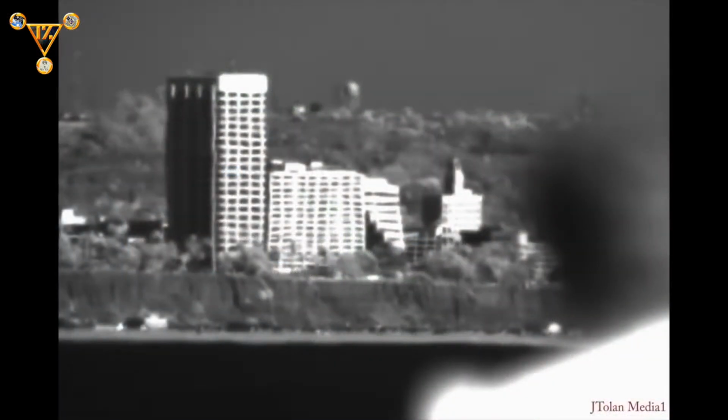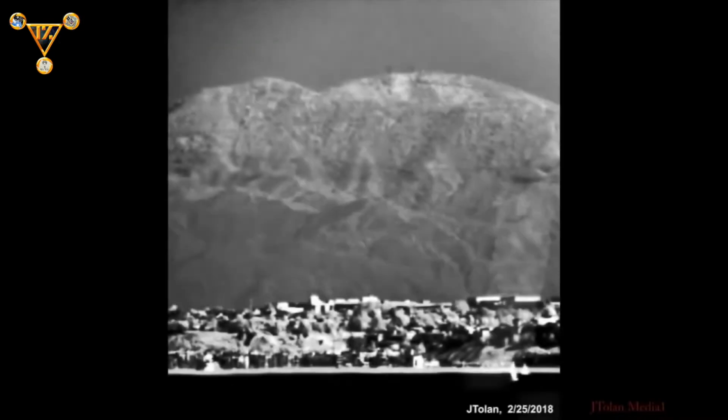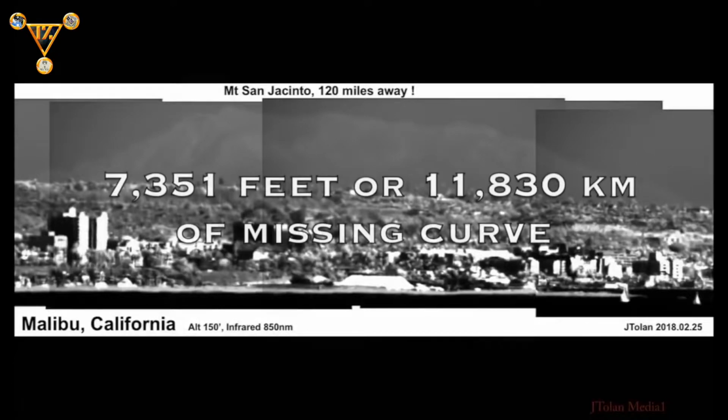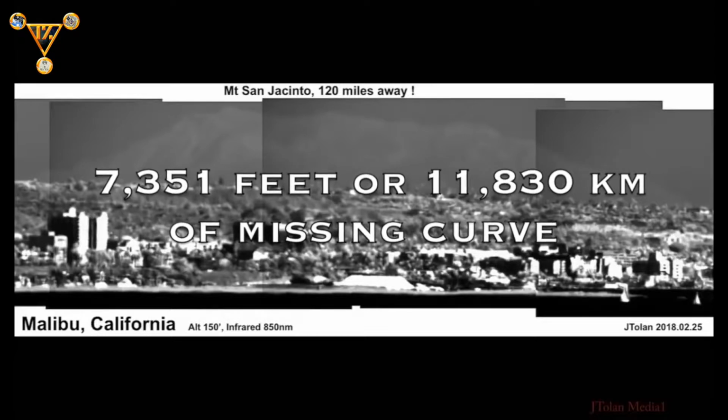But this first one is by Jtolan Media 1, and it's 120 miles away. And if you look at this picture with a regular camera, you won't see this far, and the horizon would be a false horizon. There are things that you cannot see with your own eyes or really good zoom cameras because of atmosphere. And these infrared filters that we're learning to use are starting to cut through the haze and show us that there are things we shouldn't be seeing, like this mountain here. This mountain, which is 120 miles away, should be hidden behind 7,351 feet of curve. That's quite a lot of curve that's missing here.